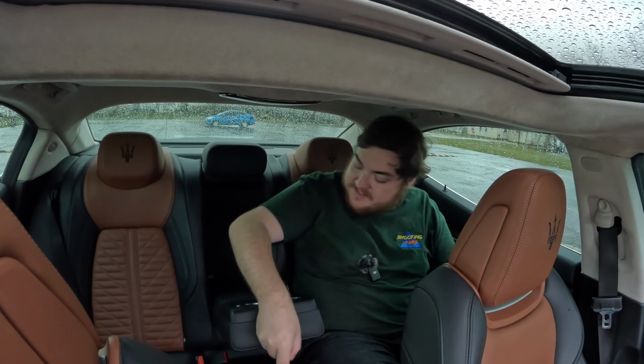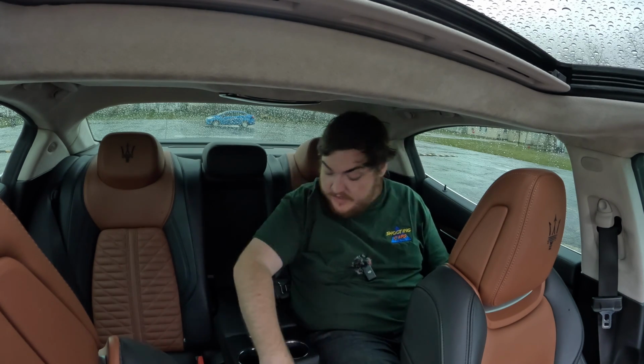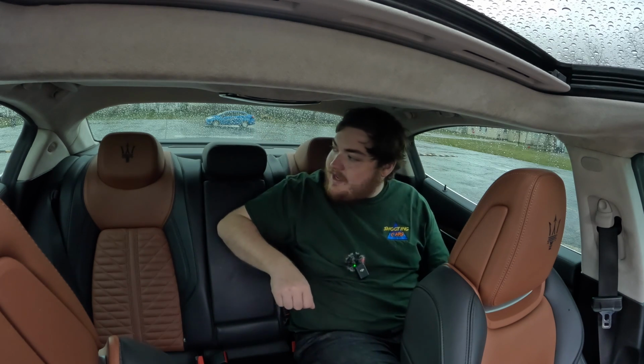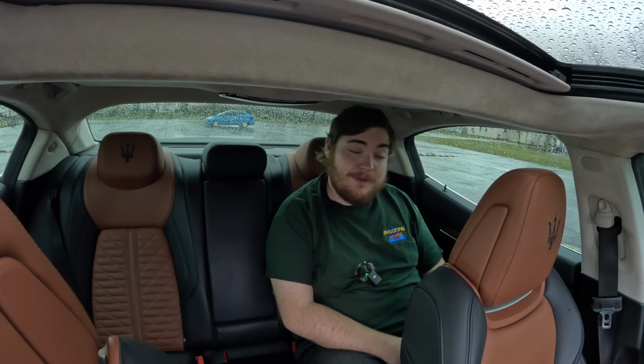Love to see that. In the center here, I get 2 more cup holders and some storage cubby space. And overall, pretty simple back seat beyond that, but I would say that that's quite a few good features back here in the Maserati Ghibli. Let's hop into the very back. We'll take a quick look at the trunk and cargo space, and then we'll talk about the looks.